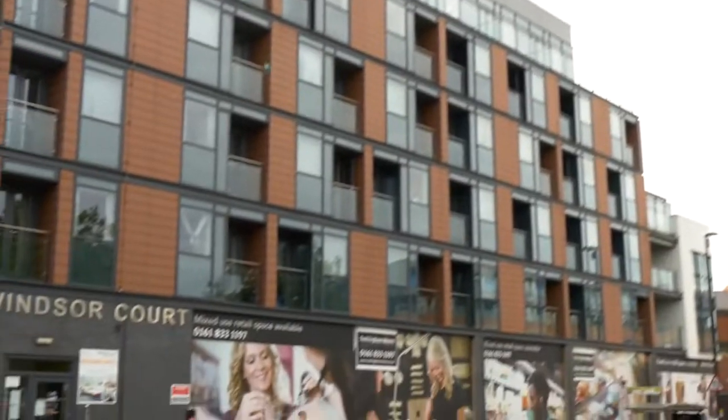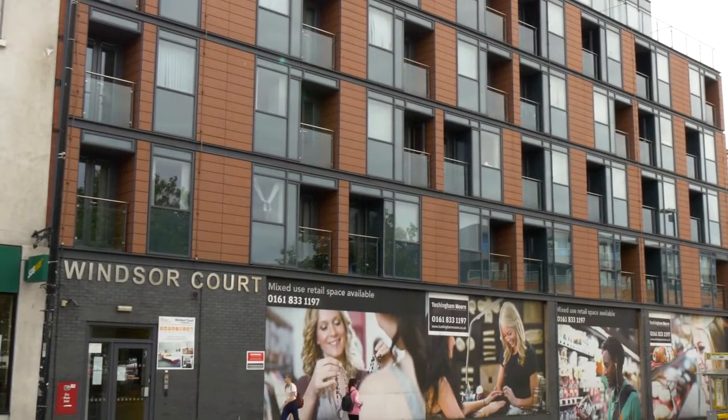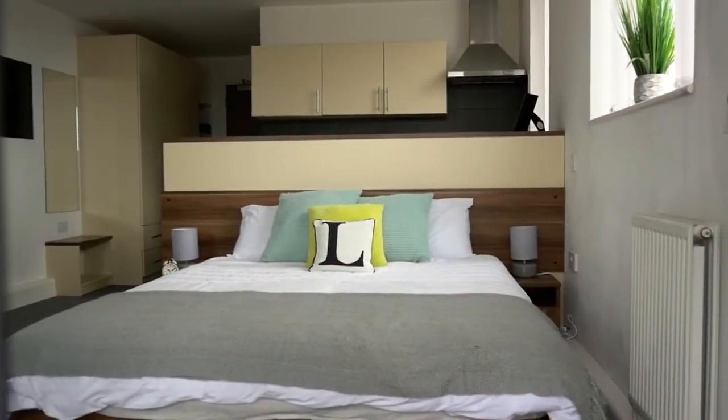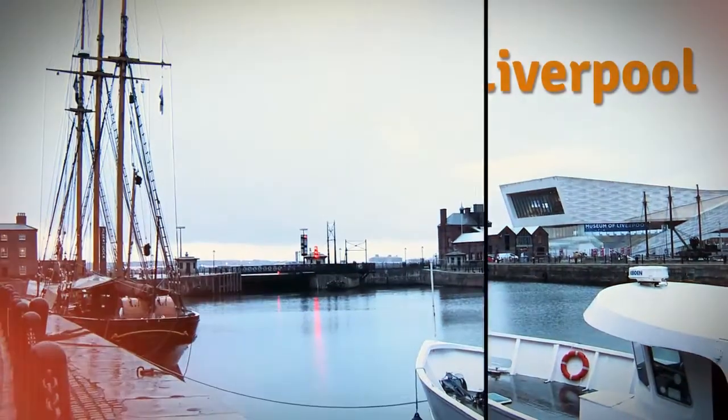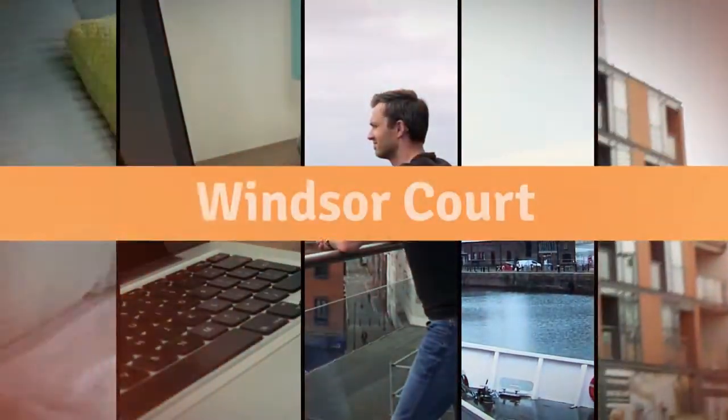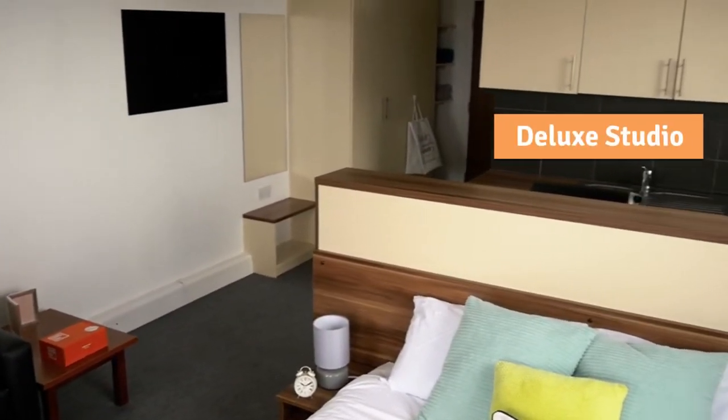I chose to live here because it's 5 minutes away from the university. I've got the privacy of living in a studio apartment and it's quite luxurious compared to most student accommodation. It's really good value for money and the rooms you get here are fantastic. There are several room types to choose from.